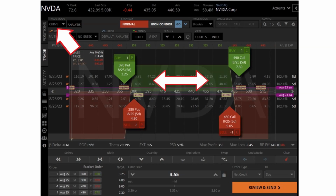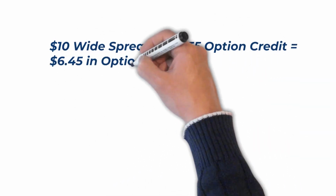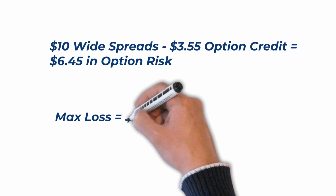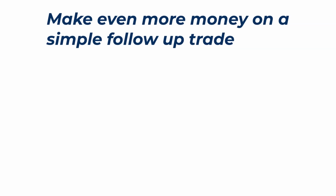Now, if the stock price moves big outside of the expected move and our profit range, it's nice to know that the Iron Condor is a defined risk trade. We have $10 wide spreads on both sides and we're collecting $355. Our max loss is the $10 width minus the $3.55, so it's $6.45. Since there are 100 shares per option contract, our max loss is $645. Now remember, our probability of profit is 69%, so you know what that means? Our probability of no profit is only 31%. I'll take those odds.